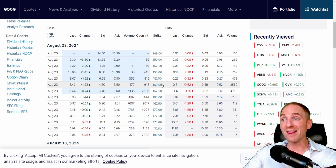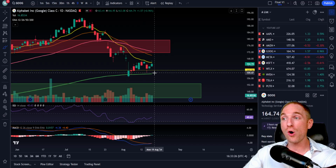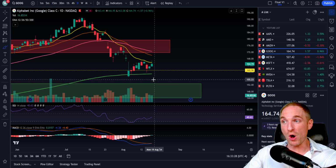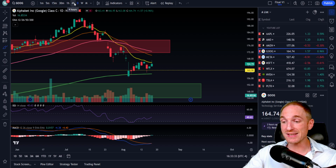So at a first glance, I like these two strikes, but if we get an outsized move to the downside, we know markets have been volatile recently. We want to be going as low as possible, as close as possible to this big zone of support, which starts at 155. So hopefully that makes sense on Google.